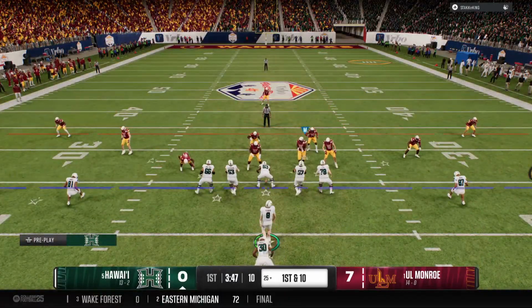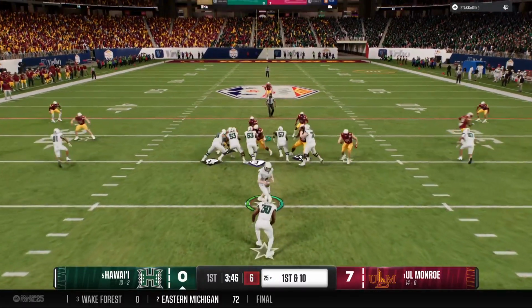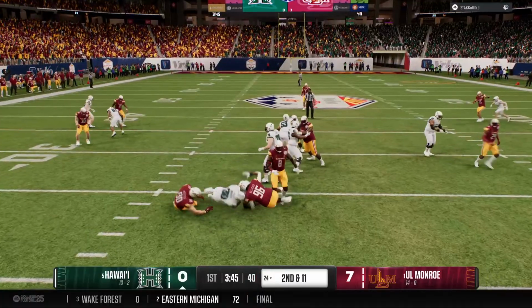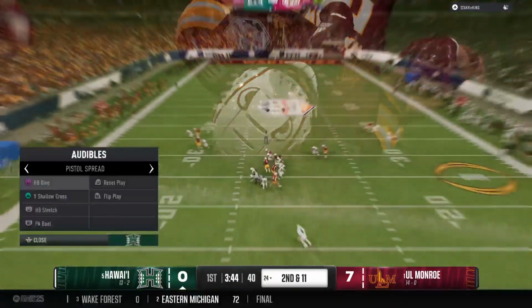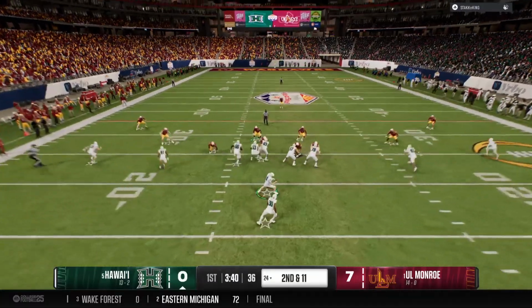Here is the Hawaii offense back out there. They had it going on the last drive, but it ended abruptly with the interception. Let's see what they can do here. They'll stop him behind the line for a loss of 1. He went backwards on first down, so 2nd and long for the 24.